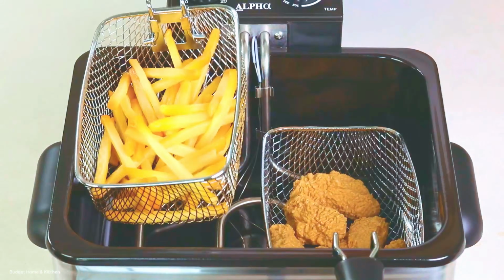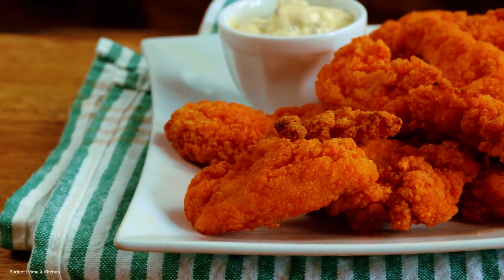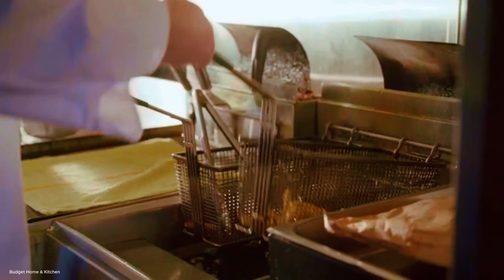But before we get into number 5, number 1 on this list is a compact, no-mess fryer that customers call the easiest way to make perfect fried chicken at home. Stay until the end because that one is genuinely impressive.